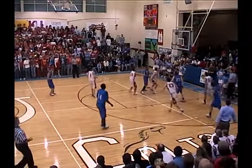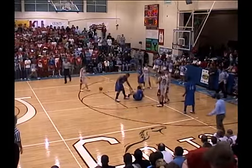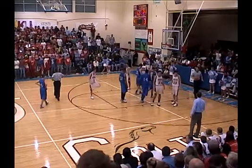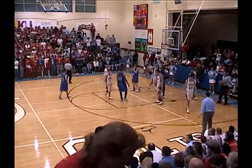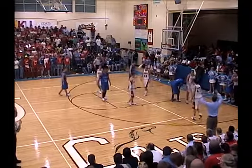Sanders across midcourt. Open for three. Nobody picks him up. He misses. Ryan Hamann with the rebound. He's going to be fouled, thrown to the floor by Glendon Blanton. Glendon's first. Fellas, number 23.